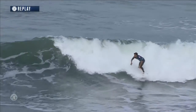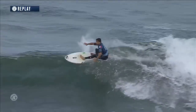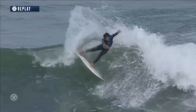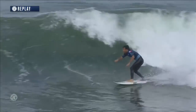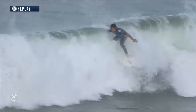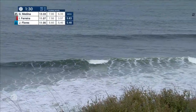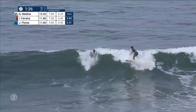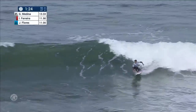First turn, positive signs from Jeremy. Another nice, smooth, wrapping maneuver. Mixing it up, starting to show some energy towards the end here, and that's what we're talking about. Potts here, former world champ. You love to run hot. Get fired up before heats to bring out your best. Jeremy's got to give way to Medina here.